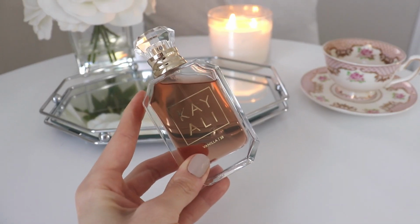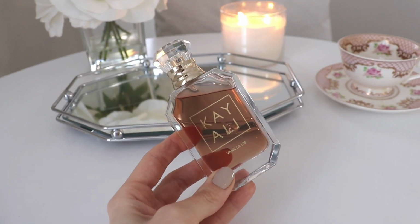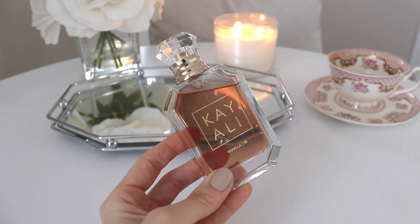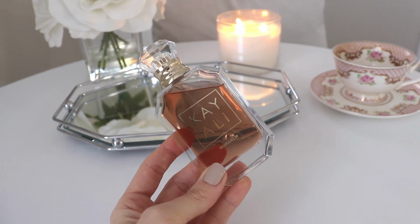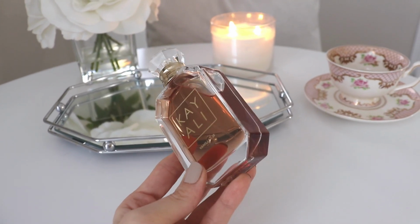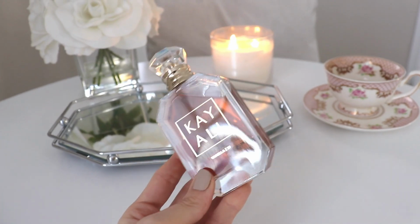Another question that I get about this one is how is the longevity? On me, this is really good for longevity. This will last me anywhere between 8 and 10 hours, and if I get it in my hair by accident, it will last me all night long. Yeah, this one has the best longevity out of all the Kayali fragrances, I think. I don't know about the Elixir because I don't care for it, so I haven't really tried that one, but this one does last longer than all of the other Kayali fragrances. So yeah, this is a great vanilla perfume, and I definitely recommend checking it out if you haven't already.